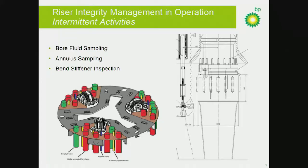Intermittent activities, we perform bore fluid sampling, so looking for CO2, H2S, pH, and water cut. We perform annulus sampling. I'll talk a little bit about that on the following slide. And we also perform bend stiffener inspection. So we perform this after every extreme weather event.